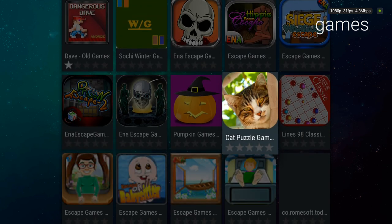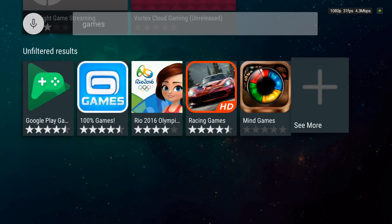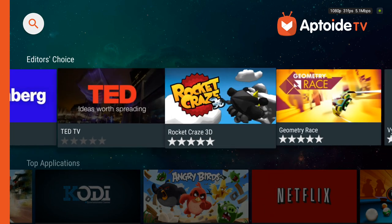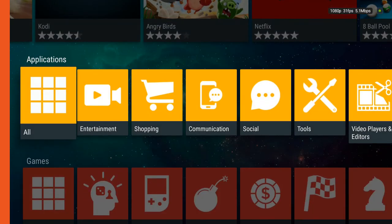But I'm gonna go ahead and call it. I think we got a fairly good look at everything. Once again, I press the B button, which usually backs us out, or cancels to get us out of that menu. So I'll press the B button again, get out of that menu, and now we're basically at the Aptoide home screen. But that's about it, guys.